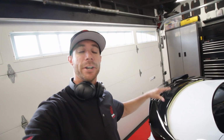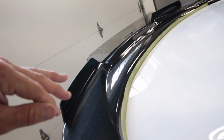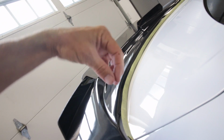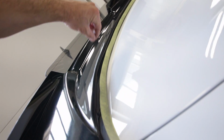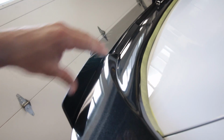I just finished up polishing the top part of the trunk lid here. Now you guys are probably wondering, what are we going to be doing with this upper edge right here of the spoiler? Now what I'll be doing with this right here is, if I can reuse this tape, I'm going to peel this up, replace it here on the trunk lid, take the 1-inch polisher, polish along this edge right here, and then I'll jump up to probably the 1 and the 3-inch polisher for the top part of the spoiler here.